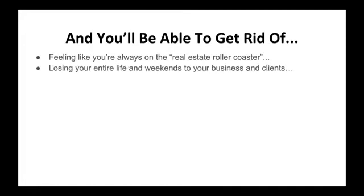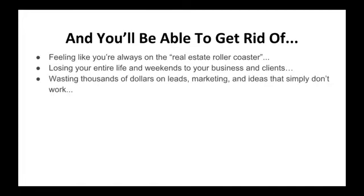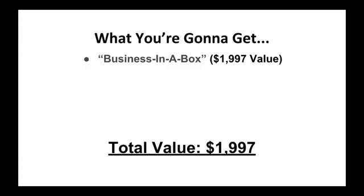And just as importantly, you're also going to be able to get rid of feeling like you're always on the real estate roller coaster, like you're losing your entire life and weekends to your business and clients, because you're going to have the help that you need. You'll be able to get rid of wasting thousands of dollars on leads, marketing, and ideas that simply don't work, because you'll be working on projects and implementing processes that deliver strong intent, high probability sources of business. And what you're going to get today is, like I said, a business in a box, which is valued at $1,997, okay? But that's not all.